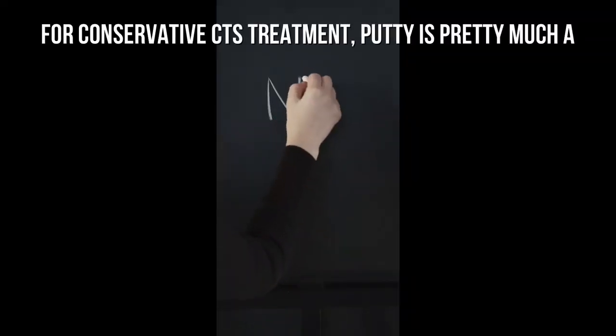Now, if we're seeing them post-op, of course they're going to be getting putty, but conservative treatment should never include any type of putty exercises.